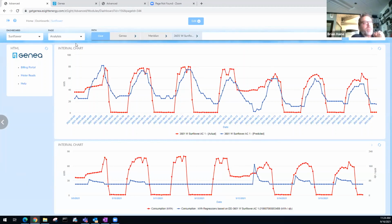This is our consumption value for the AC unit plotted against a prediction using multivariable linear regression. What that means is we can take a bunch of data and throw this prediction off by giving it degree days, by giving it occupancy. We can throw a bunch of stuff at it and work out what our predicted consumption is. What's interesting here is the top one is a straight prediction, actual consumption against predicted consumption. The bottom one includes occupancy.